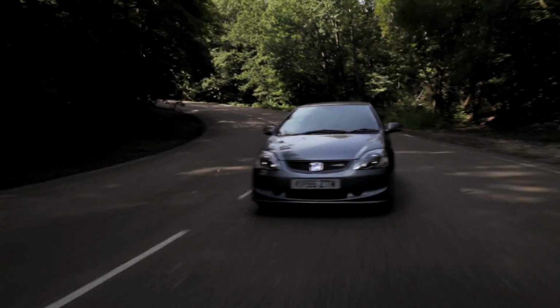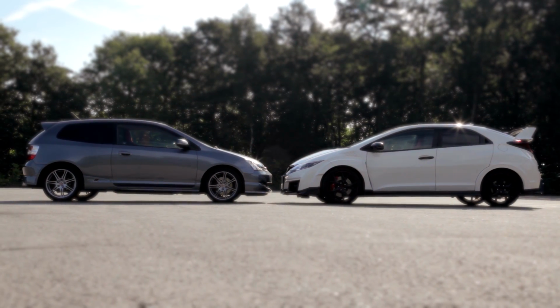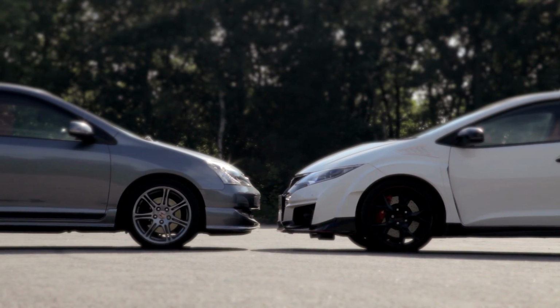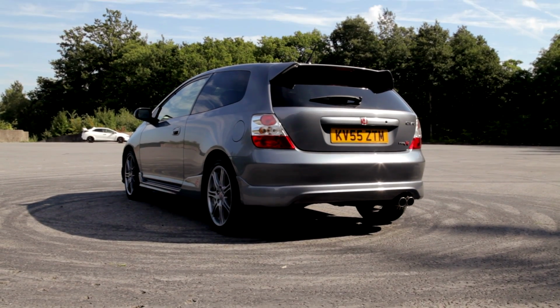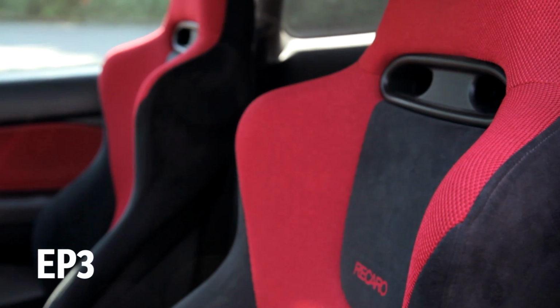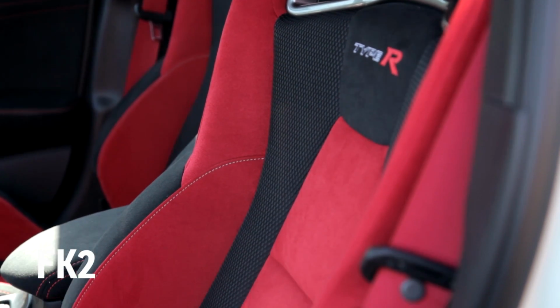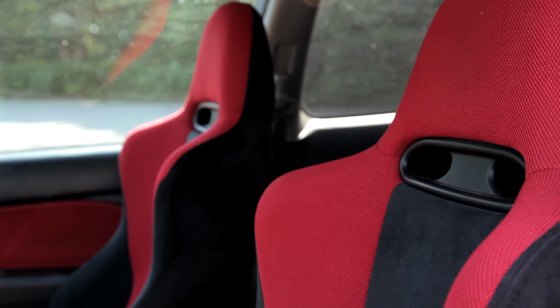After stripping back a few layers of tyre rubber, it's time for me to jump into the seat of the smaller and lighter 2005 EP3 to find out exactly what's changed. So this is the 2005 EP3 Civic Type R, and the first thing you notice after jumping out of the new car is that the seats are pretty hard, pretty firm, right? Yeah. Do you like the seats? No. Plenty of lateral support, but they're really quite hard.